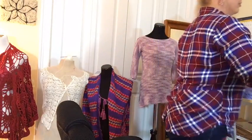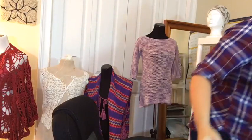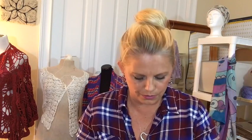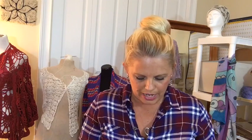And then I have another project. I got this idea from a friend to take one of these little plastic bags. You can find these in the cosmetic department of any store, and what you do is you make a crochet or knit bag, and then you sew it on there and throw it in the washing machine.